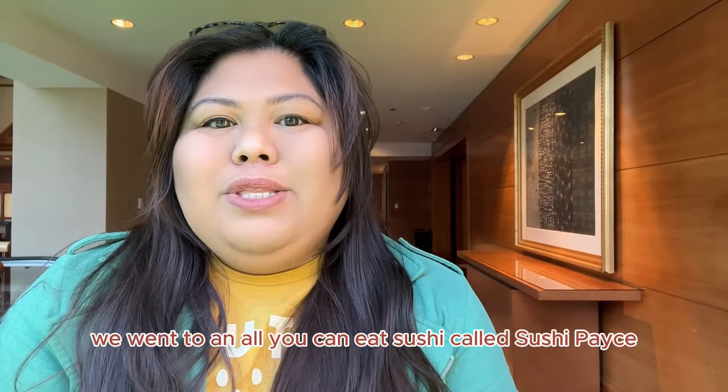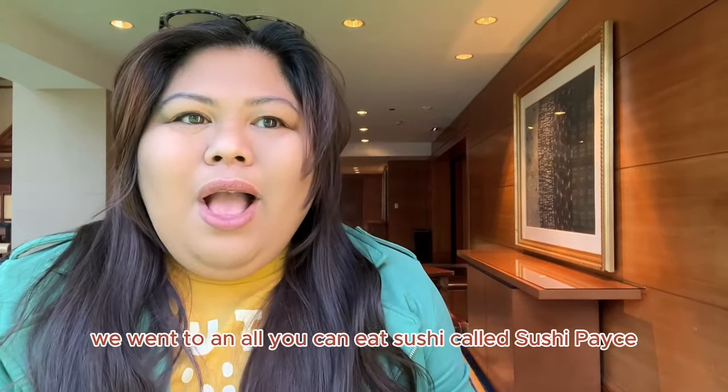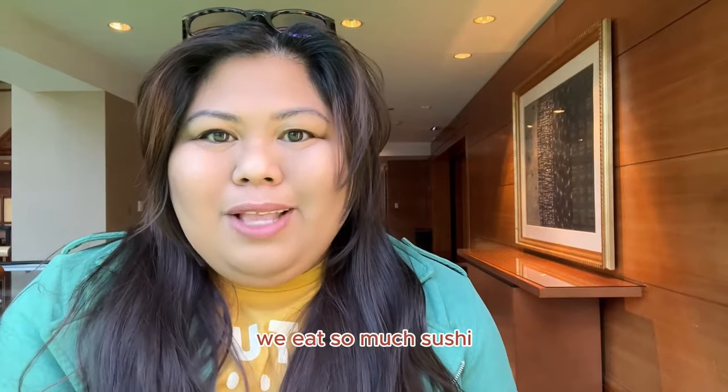The first night we went to an all-you-can-eat sushi called Sushi Place. And we definitely got our money's worth there. We ate so much sushi.